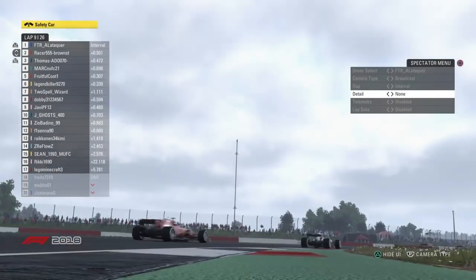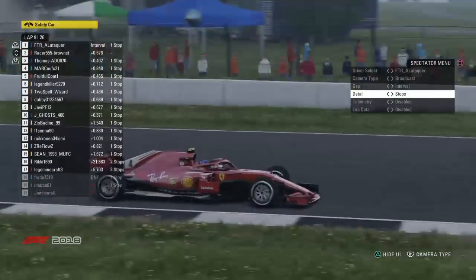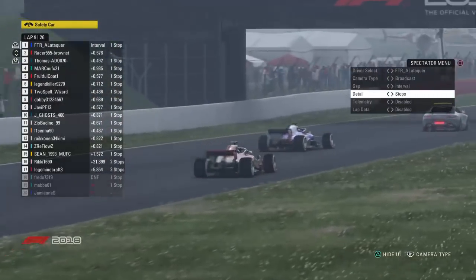As we just wait for the race to restart. On board with FTR at the moment.